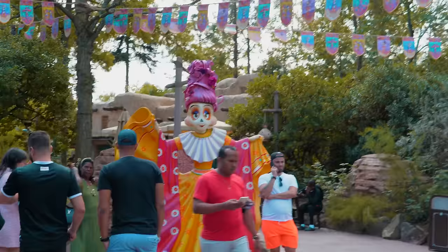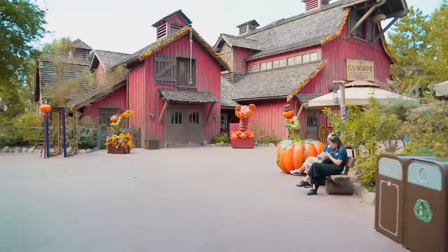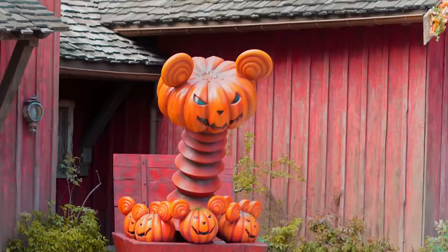It's a really cool big one as well. Whoa, all the Halloween stuff is so cool. Look at this scary looking pumpkin.